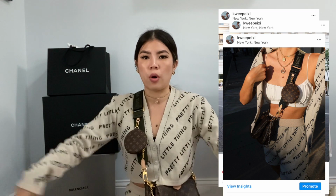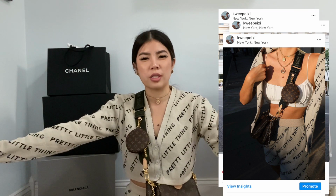I'm gonna insert a picture on that side so you can see, and this is also on Instagram, you can see how I wore it. I wore it with almost the same outfit, and yeah, it looked really cool, and I got a lot of compliments on the bag.